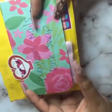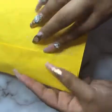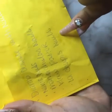This is how it came, like in this envelope, and she was so nice to write the names of the persons that I got, the girls. Y aquí están los nombres. Ella tuvo la delicadeza de poner también los nombres de cada una que me tocó. Y este es el de ella. Y miren qué bonito. Mucha bisutería también.